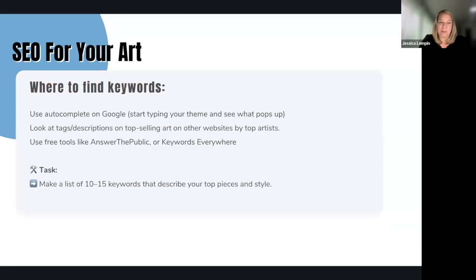And where do we find them? So to find keywords, you can use autocomplete in Google. Very simply, start typing out in Google. So you have a black and white, that's a minimalist styling, type it out and see what other people have been searching for. Google is helping you. It's already going to give you ideas. And then once you type in that idea, so let's say coastal wall art, type that into your search in Google and scroll all the way down to the bottom. Google's going to give you other search phrases that people are using to find that work, those items.